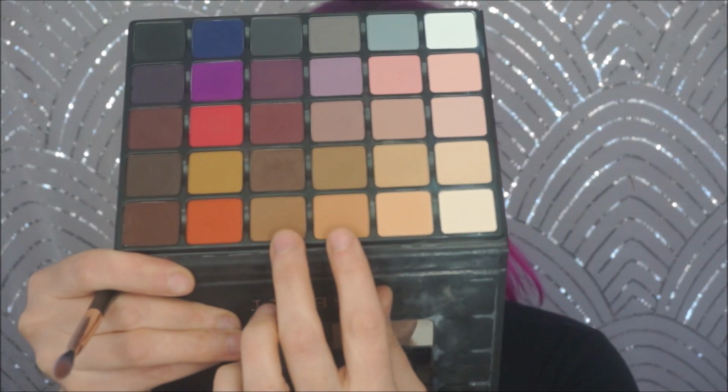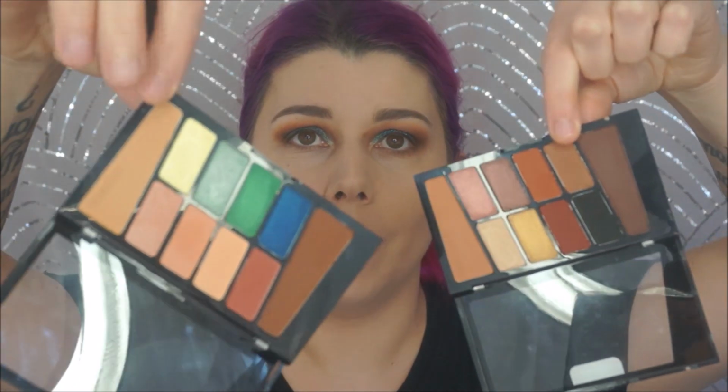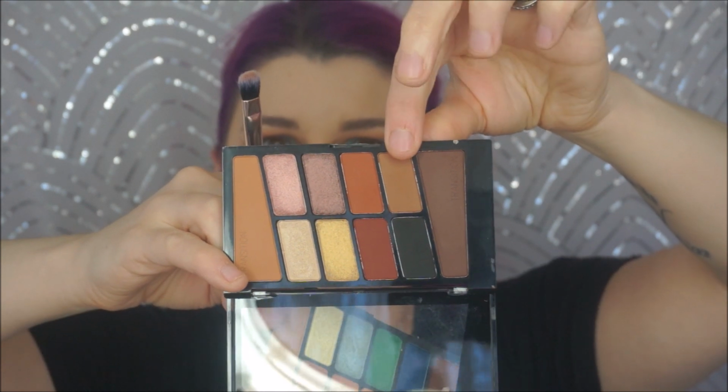Although I do have to say, I kind of like the way this side looks a little better. All right, so let's finish the eyes. I'm gonna go back in with my Viseart Volume 1 on this side, and I'm just gonna smoke the bottom out. And I think I'm actually just gonna use these two at the bottom to smoke out the bottom lash line. I'm gonna go in with the Cosmic Collision this shade, and then the My Glamour Squad this shade to smoke out this side.